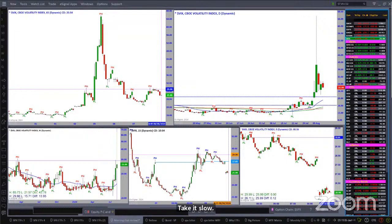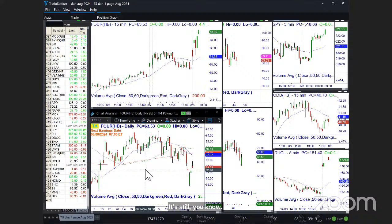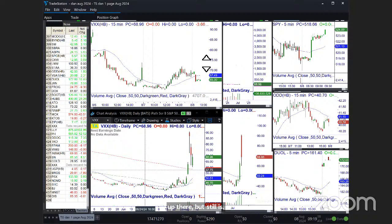Good morning. Yeah, we had some beautiful trades on that VXX. And as you know, I was looking to short it again yesterday, but we decided to hold off because of this number. But it would have worked. I was looking at selling the 90s for Friday. You aren't going to get the premium that it was up there, but it still has room to fall. So I'll keep an eye on it.